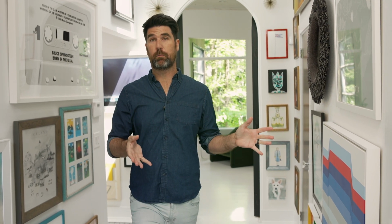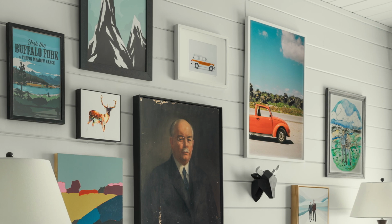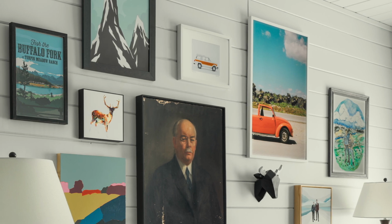One of the most popular questions I get from people who want to know how to put together a gallery wall is how many pieces do I stick with? I do not have the answer for that because everybody's house is different, but I will tell you that odd numbers always look best. Anytime you can group things in odd numbers, there's a visual balance that makes everything look perfectly fit for the wall.